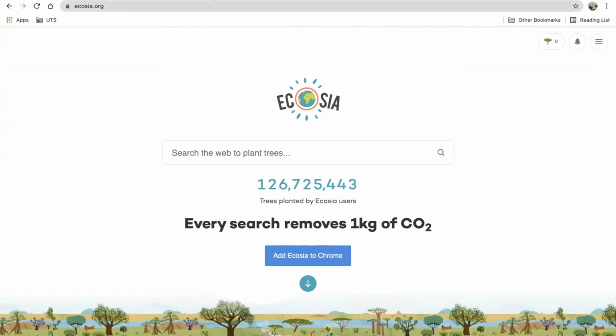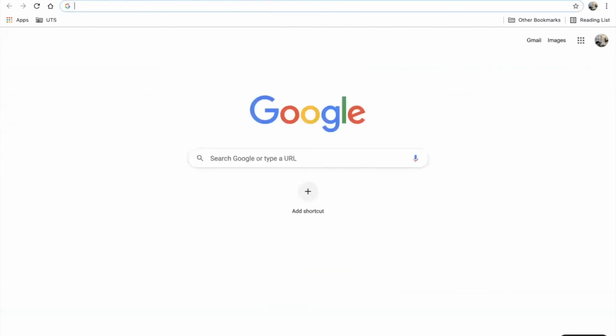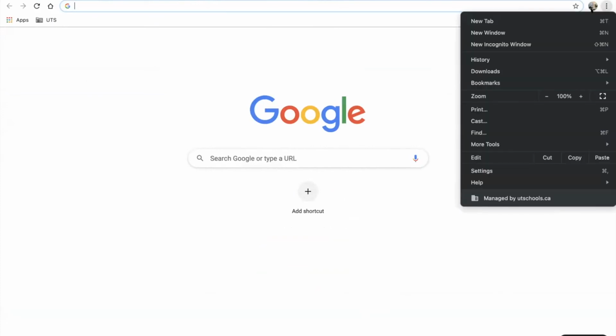Okay, next I'm going to show you how to change your default search engine. So right now I'm on Google Chrome. So on Google Chrome, you're going to want to head over to the top right of your search engine and click these three dots. And then you're going to want to go all the way down until you find settings, which is very close to the bottom, just above help.